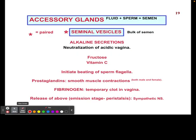So the seminal vesicles are going to secrete an alkaline fluid that's going to be in the semen that is going to allow it to neutralize the acidic environment of the vagina. So in females, the vagina is slightly acidic. So because of that, in order to make sure that the semen can survive and the sperm can survive inside of the female during the reproduction process, it is important that the semen is slightly alkaline or slightly basic to neutralize the acids within the vagina.